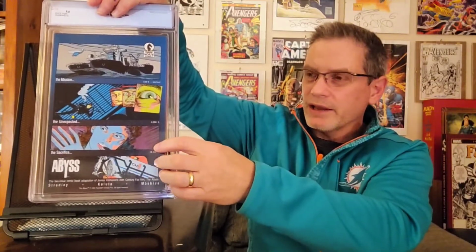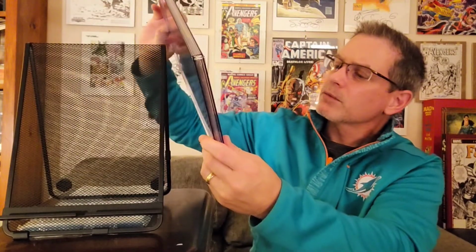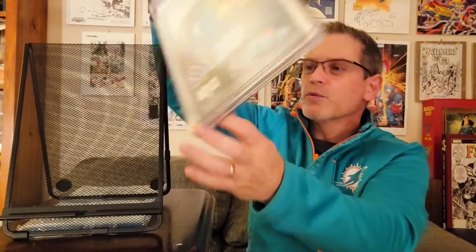I was happy that I could work on this. As I said, in this area right here, it was really creased. And just to be able to press that out, work the spine, clean it up. Actually, there's not really any spine tick damage on the back here, but I suppose there's a little bit of wear on this book, and that's why I ended up with this grade. 9.6 is fantastic on this.